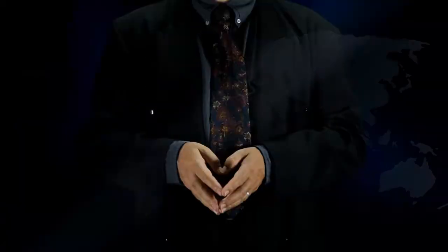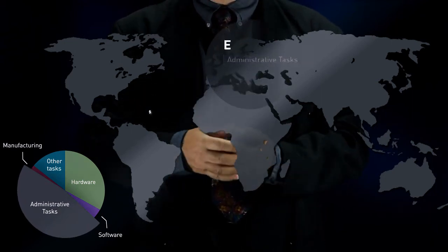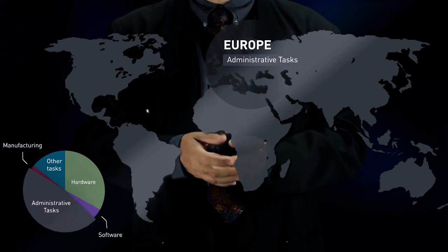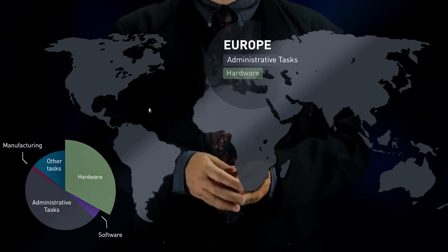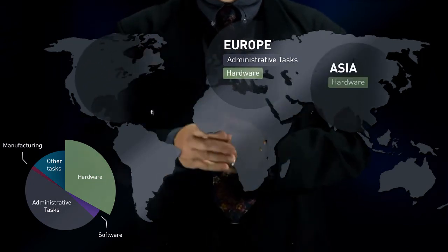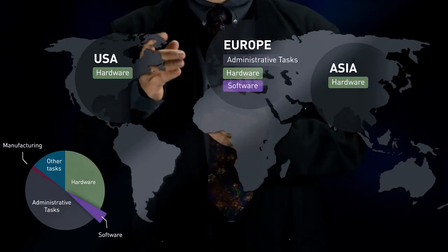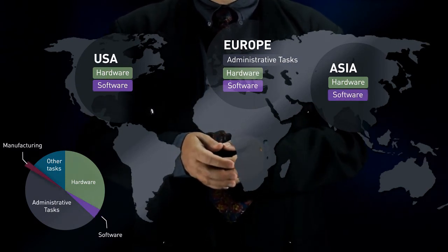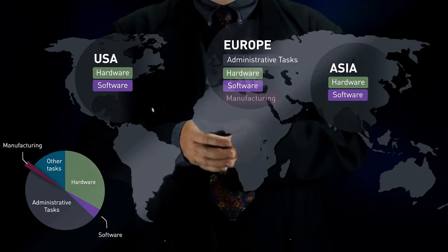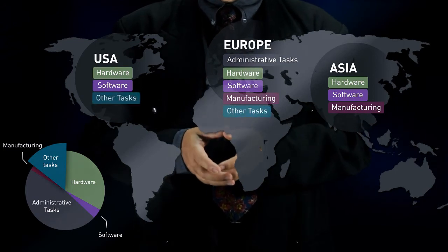Now, let's observe where the value added comes from. Administrative tasks are done in Europe, mainly Finland and the UK. The hardware components are the result of tasks conducted in Europe, Asia, and the United States. The software design comes from Finland, UK, USA, Germany, and Japan. Final assembly and mass manufacturing are done in Finland and China. Other tasks are completed in Finland, the United States, and Asia.